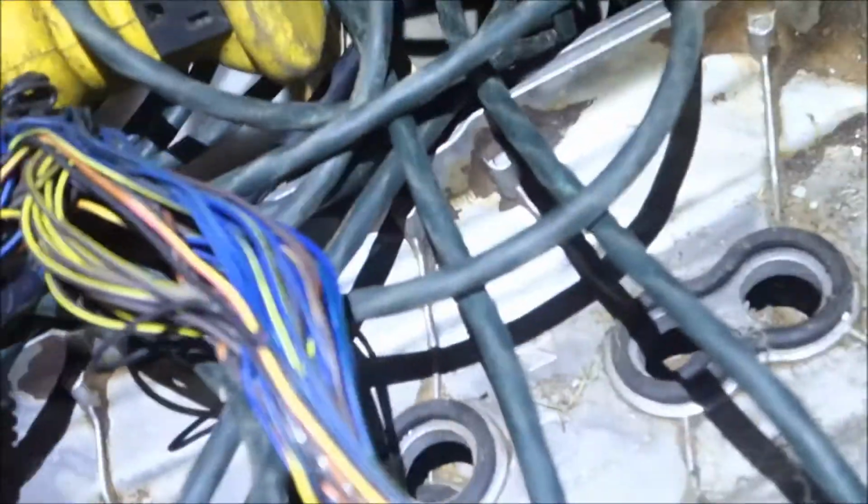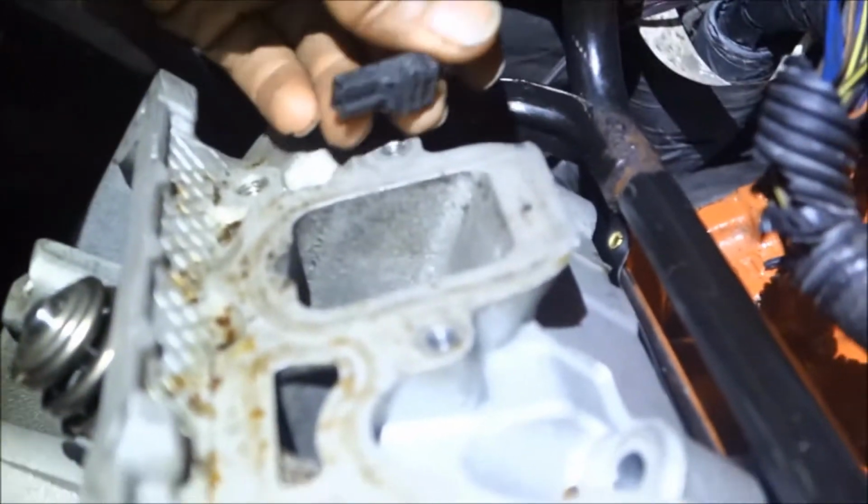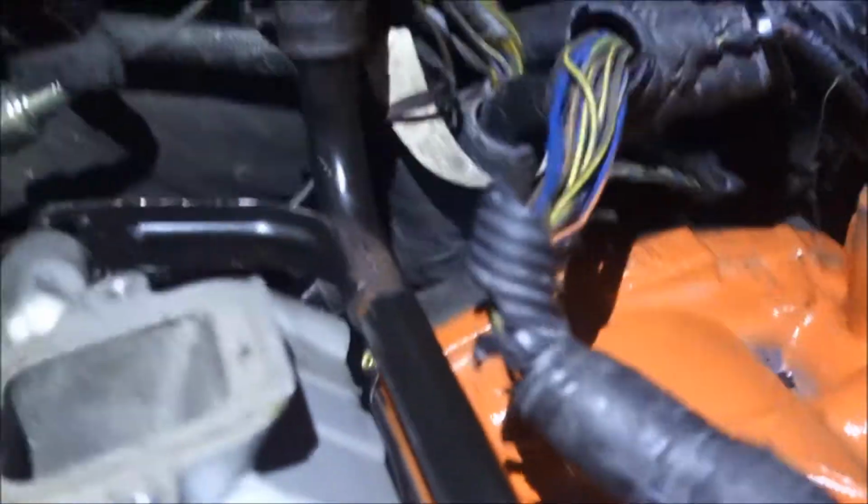There's no extra connector. There's no extra splicing. There's no extra wire. There's no cut wire. There's nothing on either one of these harnesses, man. It was freaking me out trying to figure out what this even goes to. Dude, what could it possibly go to?